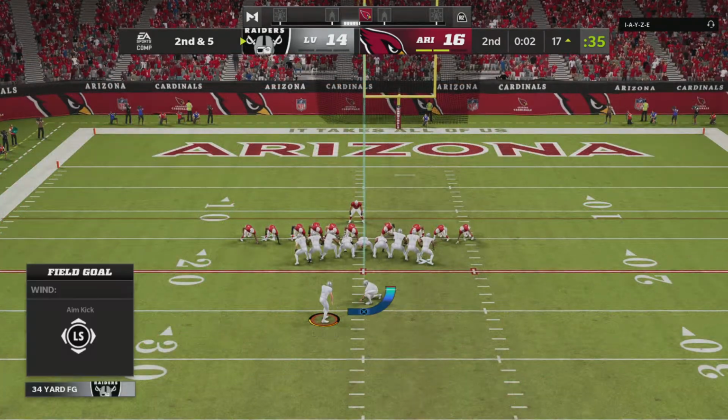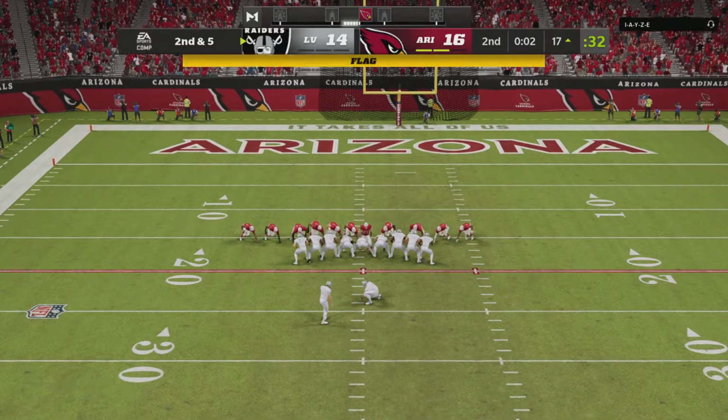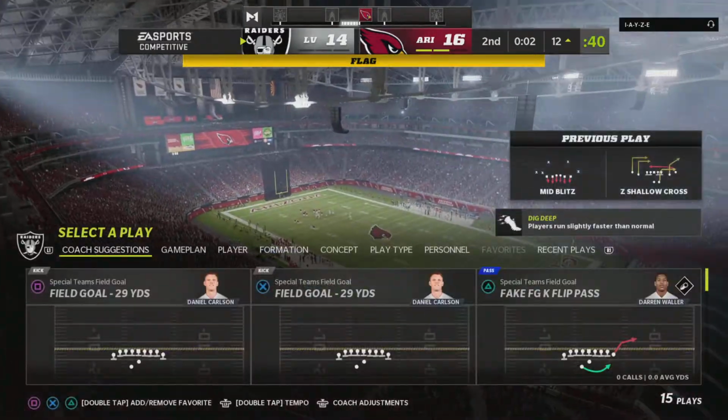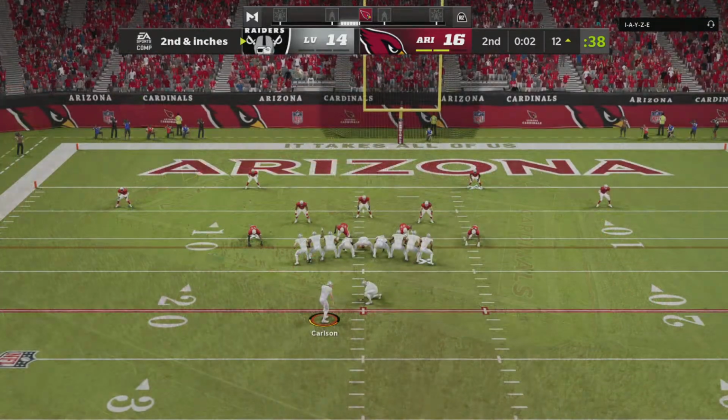So with 2 ticks left here in the half, on is the field goal unit. From the left hash, this from 34. Now flags come in before the kick. Clearly there was contact. Who was at fault? So it was the defense that jumped, and that'll move them 5 yards closer.